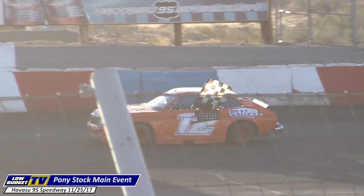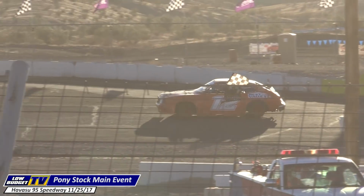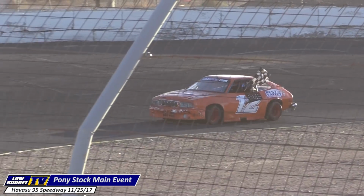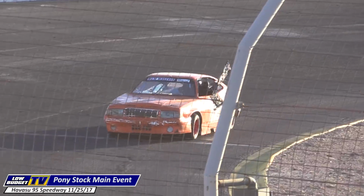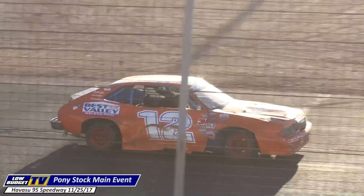You know, if you win the thing, you get the option to drive around with the checkered flag. And you're totally allowed to do that. We allow that to happen. Now turn 4, come on, Anderson! The Anderson Auto Group, let them know you enjoyed that main event. Congratulations on the win. Turn 4 coming down at you the front straightaway.